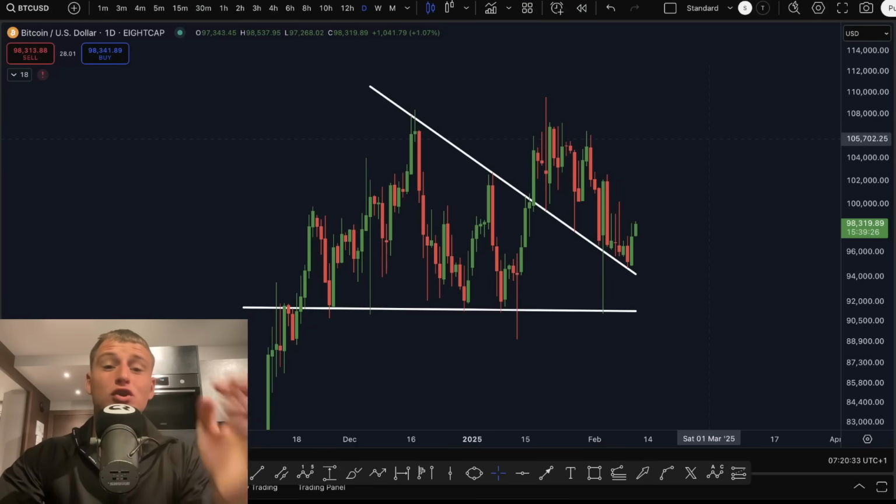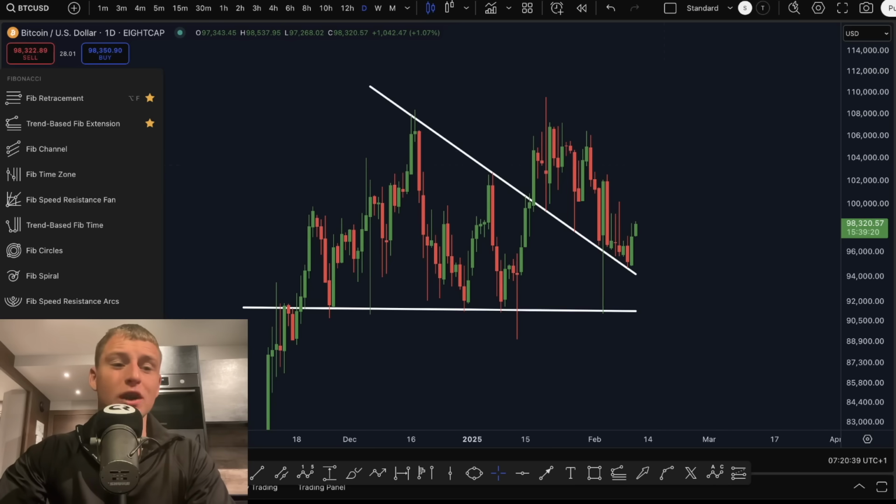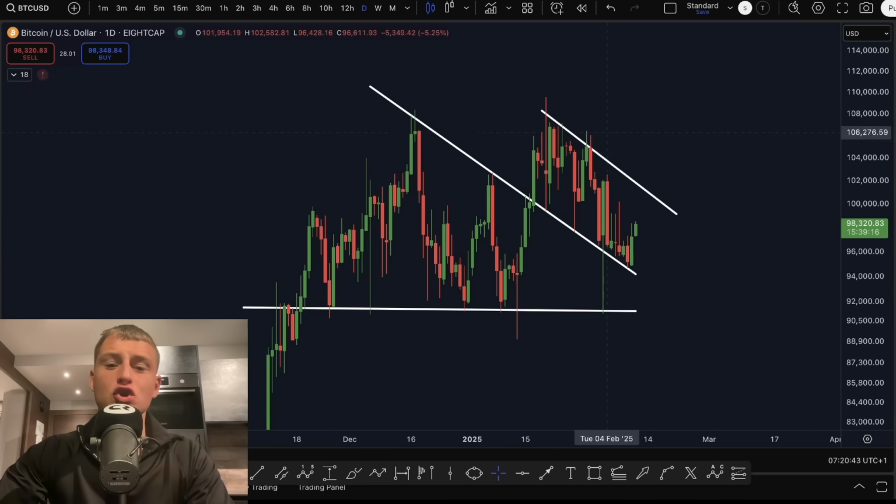So Bitcoin also on the daily time frame, retesting the downward sloping resistance line, exactly bouncing back towards the upside. And you can see also that Bitcoin is just creating somewhat of maybe a channel over here. We're just consolidating still in the downward sloping trend line right here.